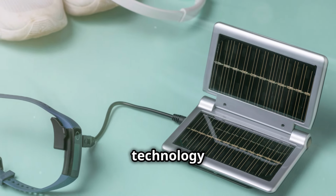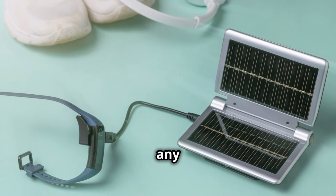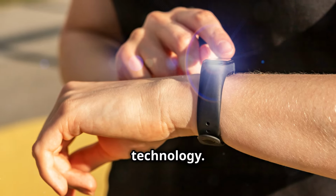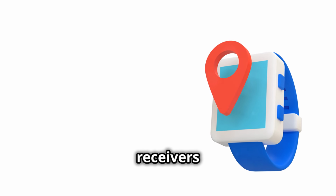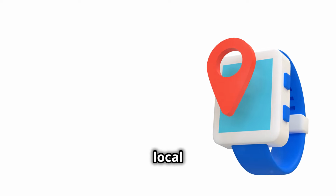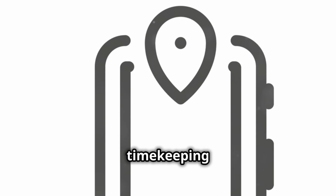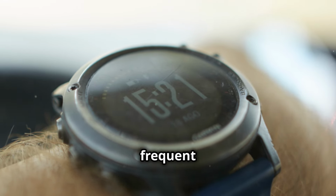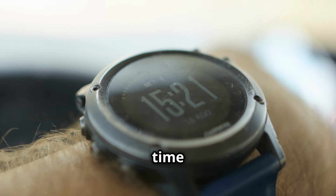Citizen's EcoDrive technology is a prime example of this, using any light source to power their watches. Then there's GPS technology. Watches with GPS receivers can automatically adjust to the local time zone, ensuring accurate timekeeping no matter where you are in the world. This is particularly useful for frequent travelers or those working across different time zones.